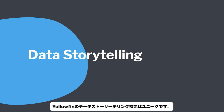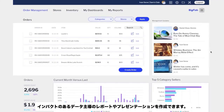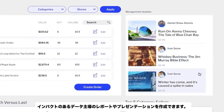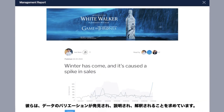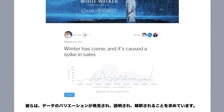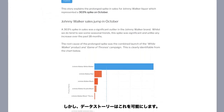Yellowfin's data storytelling capability is unique. It allows you and your users to combine data and narrative to build impactful, data-driven reports or presentations. Business leaders prefer to consume data stories instead of looking at data. They want variations in the data discovered, explained, and interpreted for them. Dashboards don't do that. Data stories do.